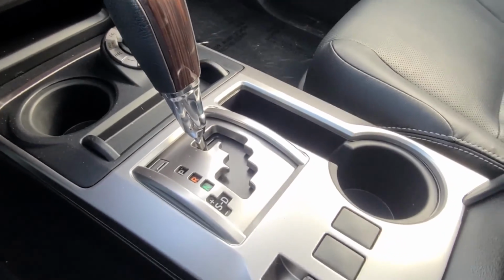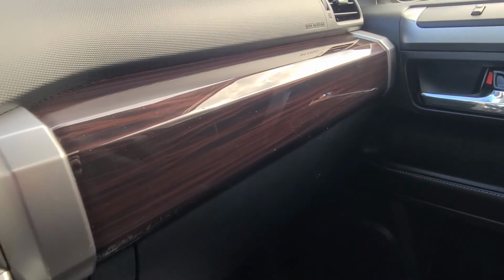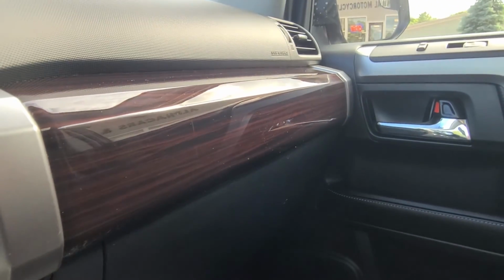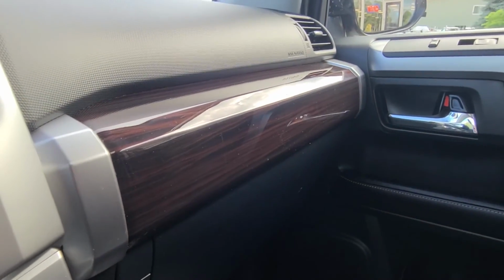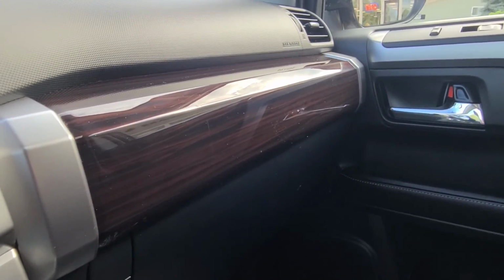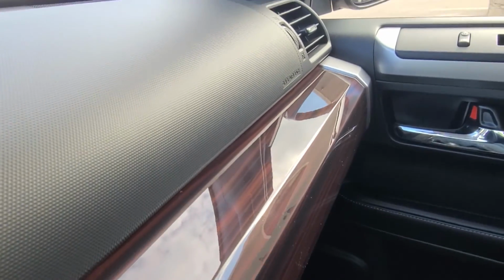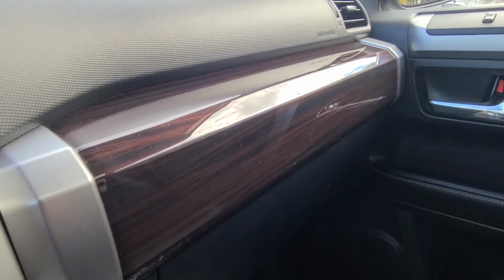You can see your gear selector with this beautiful wooden trim, which matches this trim just here on the passenger dashboard. Now you'll notice a beautiful kind of red, almost orange grain to this wood with some black accents. And it just looks awesome in this interior. It really provides a little bit of color there on the dashboard. And it's in great condition. On some of these 4Runners you're looking at for sale, you will notice some really major scratching. I've seen it plenty of times, and this vehicle, there's none of that present.